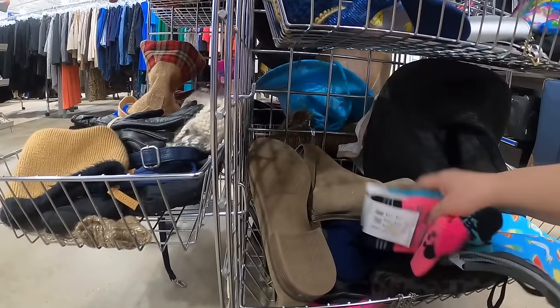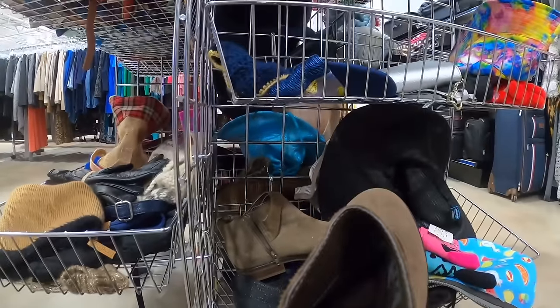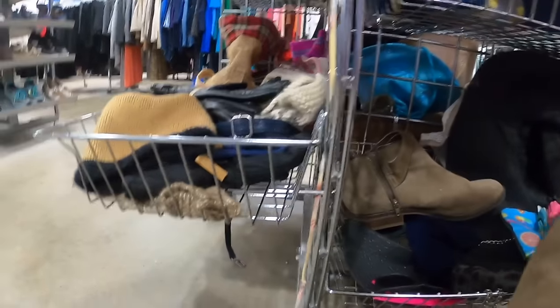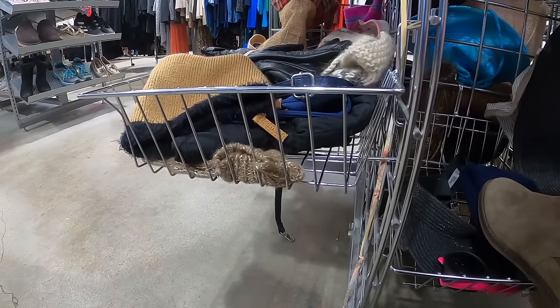So when I came in the other day, I got some really nice, these are nice. I think somebody was trying to hide these puppers. These are some Clarks. But look at how pretty the suede is on those. They're definitely a bigger size.